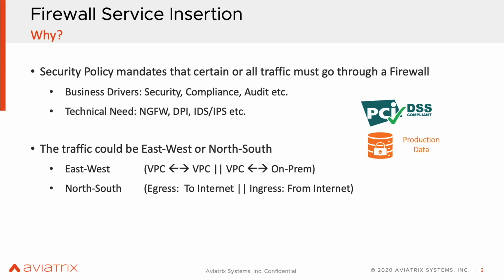Now this traffic could be east-west or could be north-south. Now it's important to understand the definition of east-west because on-prem, the east-west was within your data center, and north-south was anything that was going out, right? Here, the east-west is VPC to VPC traffic and VPC to on-prem, because on-prem is still part of your data center if you're still running the on-prem data center, right? So that's east-west. And north-south is anything that is going towards the internet or coming from the internet. So you need to make sure you're protecting all these traffic and traffic flows.